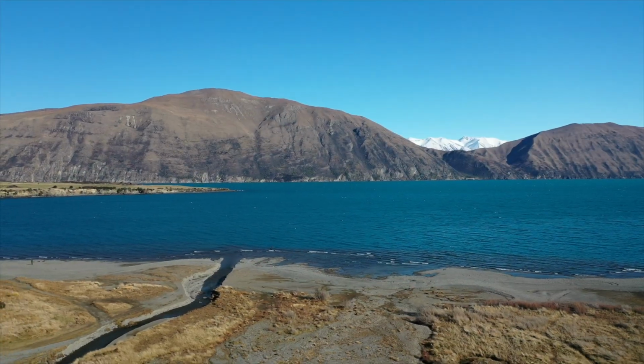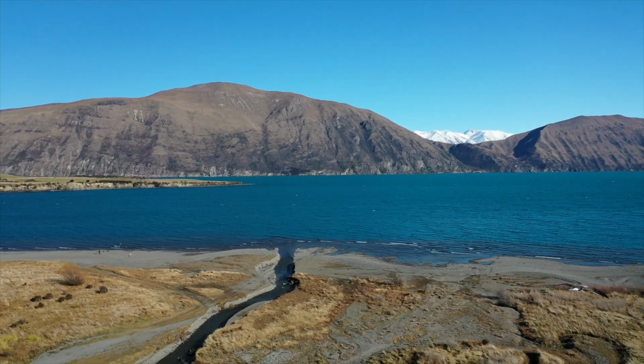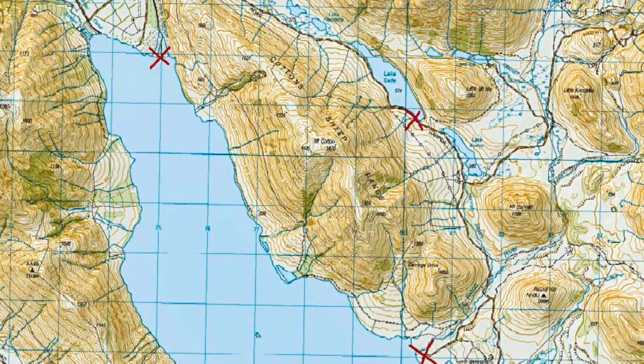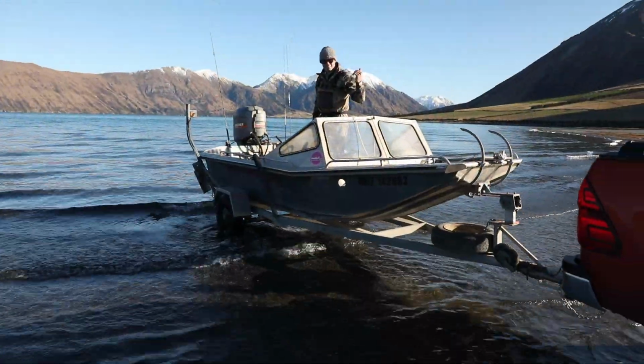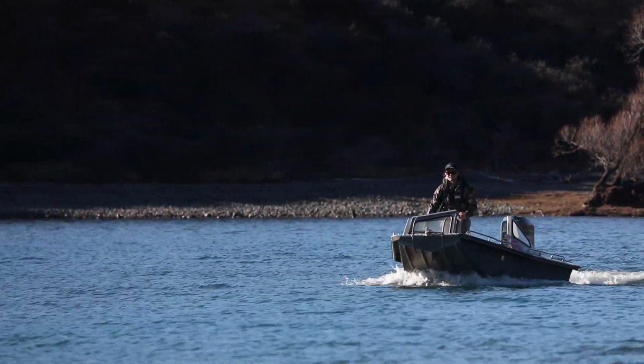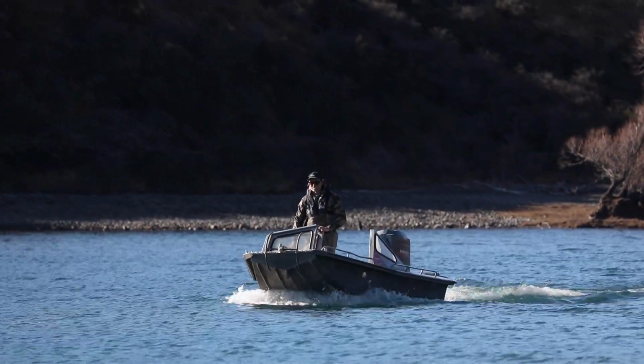There are two main access points to the lake, being at the Ryton Bay, which is in about the middle of the lake, and at the top end of the lake where the Harper River flows into the lake. Both these access points allow you to launch a boat straight off the beach, and be mindful of any soft areas around the lake edge, as you don't want to get stuck in these remote locations.